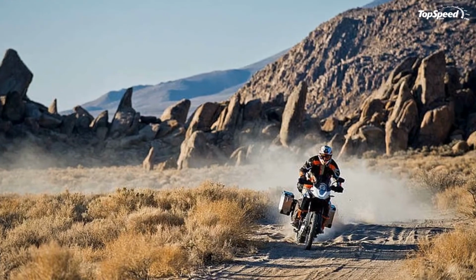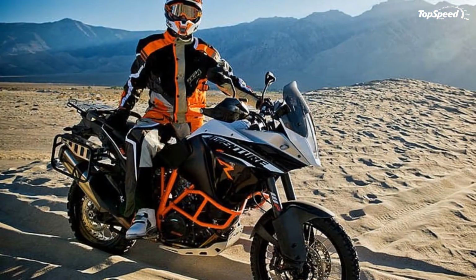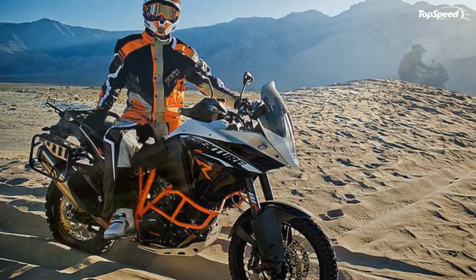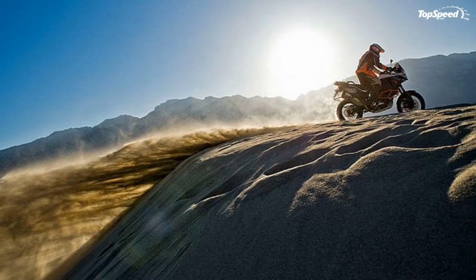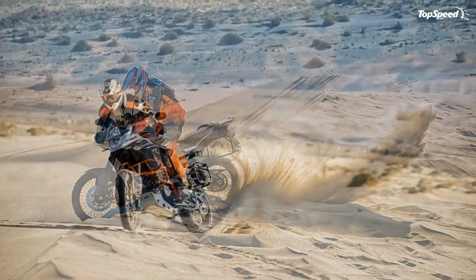The chassis combines lightness with outstanding geometry and fantastic suspension, which, together with completely new tires for the travel enduro class, allow undreamed of riding pleasure in all conditions and whatever speed you desire, from very relaxed to very, very fast.